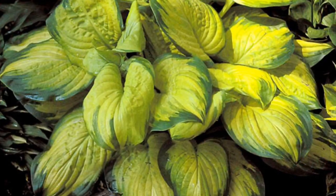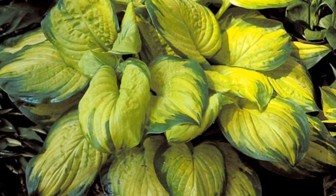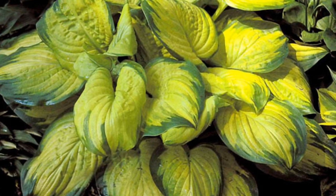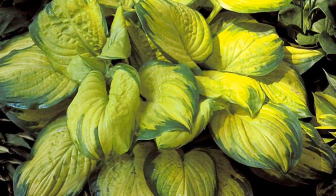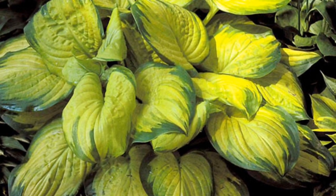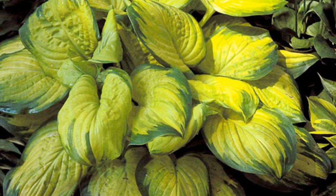season progresses. Stained Glass is a longtime favorite here at Sugar Creek, bringing excellent, brilliant color and exceptional form to the shade garden. Its large, shiny leaves of bright gold with green margins can measure 10.5 inches long. Its variegation and prominent veins give it the look of stained glass. Large, fragrant lavender flowers appear in late summer. It also is a little more sun tolerant than most hostas.